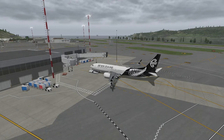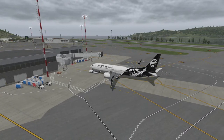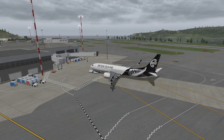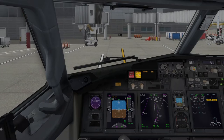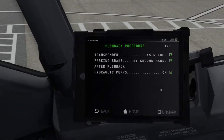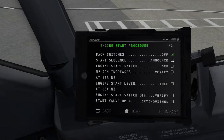And then we're going to get into the startup procedure. It's slightly, I think, different than PMDG. It may not be. Y'all can be the judge of that. So let's get in here and let's do the startup. And to do that, we'll click over to here, engine start. We're going to turn the pack switches off.